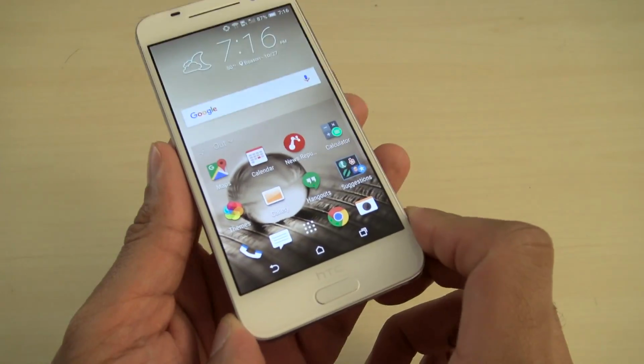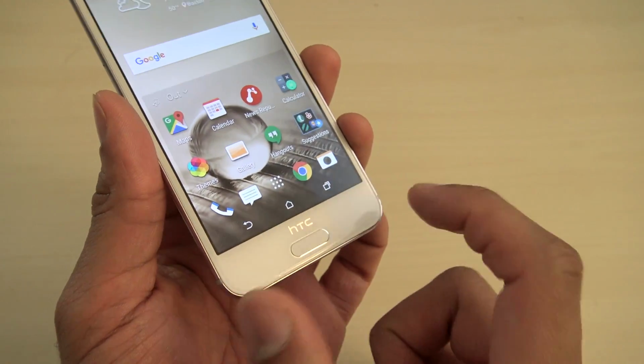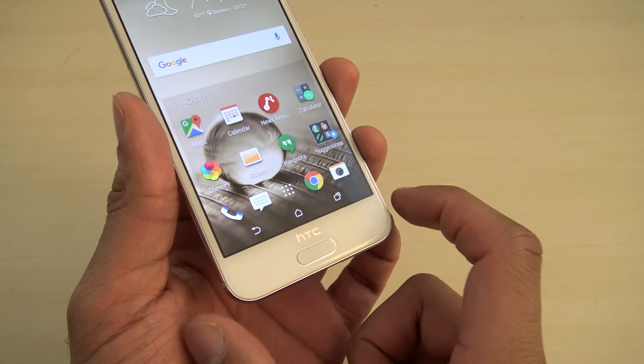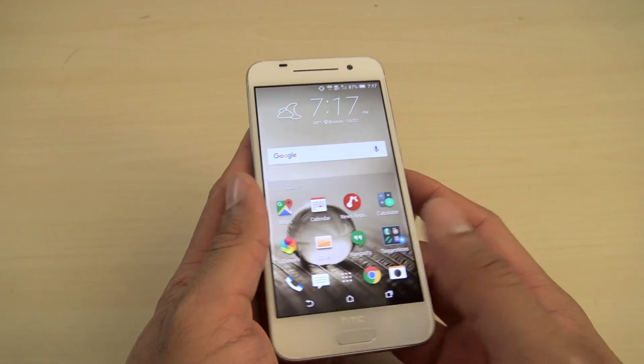So I like the fact that it gives you more than just a bottom chin that HTC was always known for. It gives you a little bit more in terms of usage here at the bottom. So I commend HTC for giving us that feature, and it works pretty well.